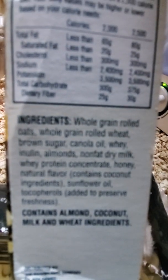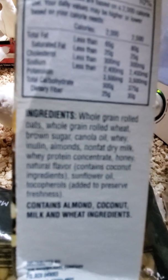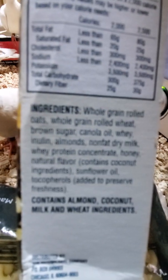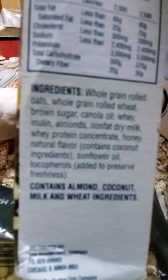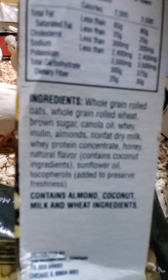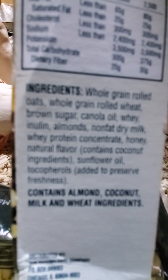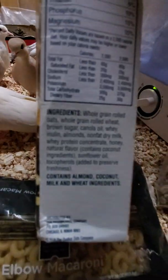Canola oil, I'm going to research that one. Whey inulin, I have no idea what that is. Look that up. Almonds, we know almonds are good. Non-fat dry milk, that should be fine. It's mild dairy, if any. Whey protein concentrate, just break down the ingredients. Honey is totally fine, because you can buy honey-covered millet spray at the pet store. Coconut oil is okay. Sunflower oil is okay. So do you see what I'm saying?